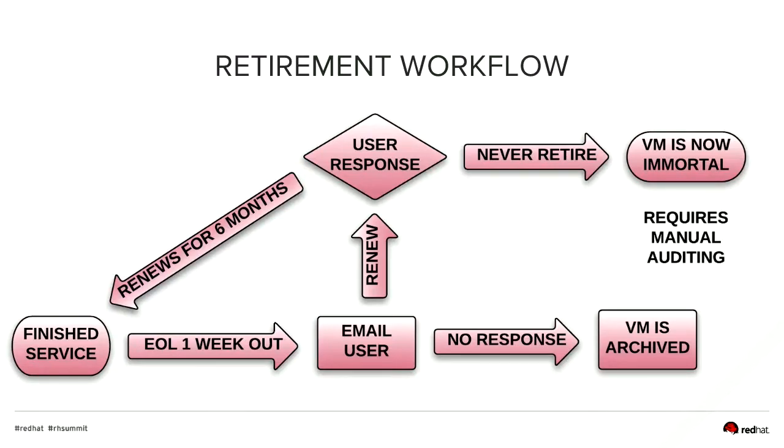If they renew, then the retirement date is updated for 6 months later. At time of provisioning, users can select 6 months or never. Those are the two options right now. You can probably guess what most people choose. If they choose to never retire, the VM is kind of immortal. Right now, we are not at full capacity with VMs, so that's not a problem. But we could definitely change that in the future if we see a lot of people provisioning them for no reason. I think it's important to mention, people think that's funny that we have VMs that go forever, but really that's the way it works today.